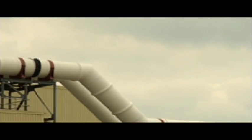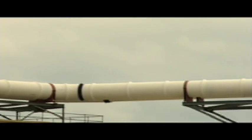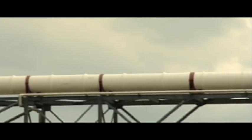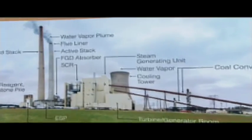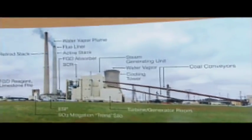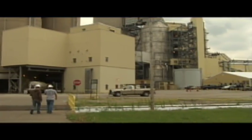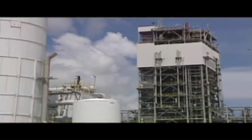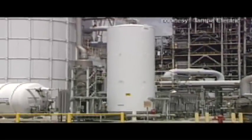The CCS system at Mountaineer still isn't anywhere near full scale. Right now, it removes about 1.5% of the carbon dioxide from the plant's emissions, but Spitznagel says the company plans to build a commercial-scale system in the future that will remove more of the carbon dioxide. There are different methods of capturing carbon other than the chilled ammonia process the Mountaineer plant is using. But the process is still so energy-intensive, some argue it negates the environmental benefits of capturing the carbon in the first place.